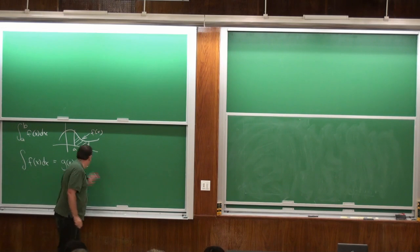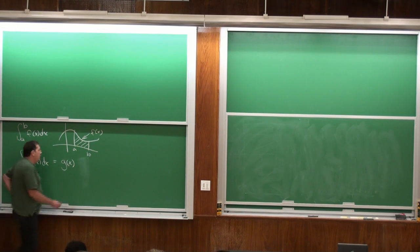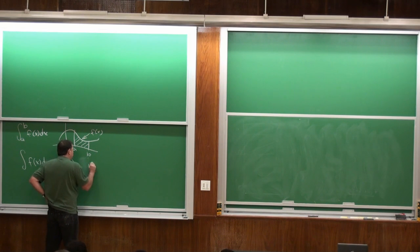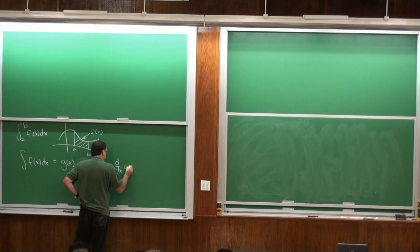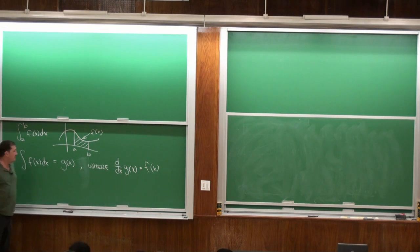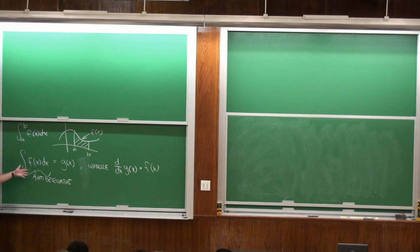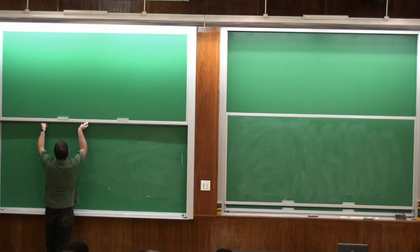Maybe, well, I don't need a constant there. So this is a function. Even though the notation is almost the same, this is a function, and we saw last time by the fundamental theorem that the derivative is f. Right? So this is an antiderivative. Sometimes this is called an antiderivative, and there are lots of them.